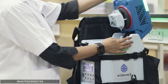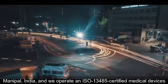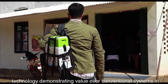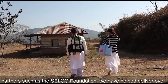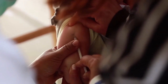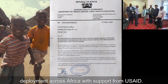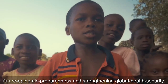The product adheres to the highest medical device standards and is the first product to be pre-qualified by WHO as a battery-powered refrigerator. Blackfrog Technologies is a healthcare technology company based in Manipal, India, and we operate an ISO 13485 certified medical devices manufacturing facility. Our products are now live in over 15 states of India, with our technology demonstrating the value over conventional systems in deserts, coasts, and even mountains. With renewable energy partners such as Selco Foundation, we help deliver over 200,000 doses of vaccines in some of the most hard-to-reach areas. We are now scaling this technology to reach zero-dose children who are in critical need of vaccines, beginning with our deployment across Africa with the support of USAID. This will be the first step towards our broader vision of building a future epidemic preparedness and strengthening global health security.